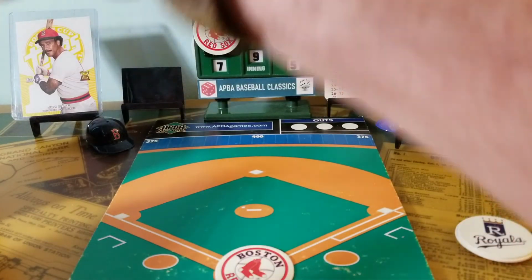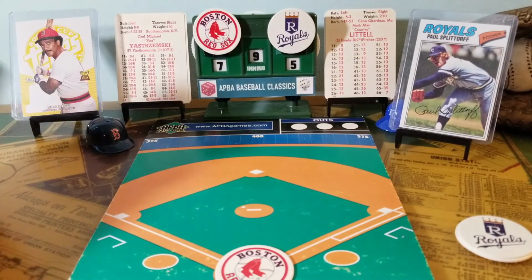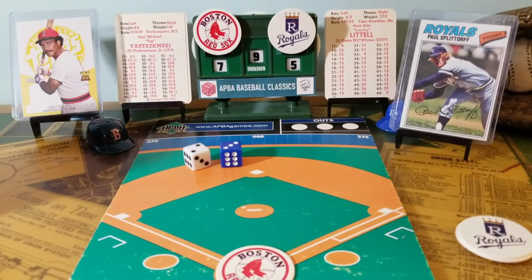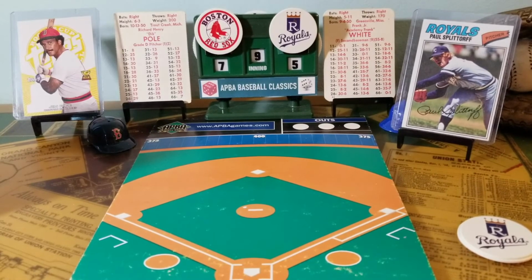2 outs. Here's Carl Yastrzemski. 32 is a 26. Ground out to Frank White at second base. But the Red Sox in the ninth take the lead on the big triple by Juan Benitez. Boston 7 and Kansas City 5.